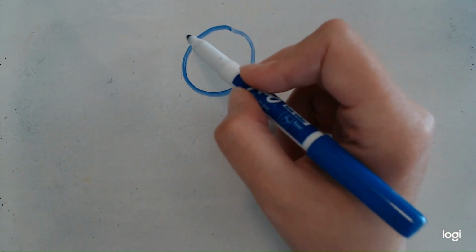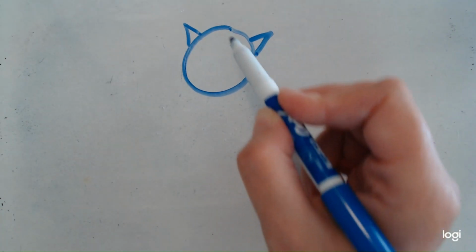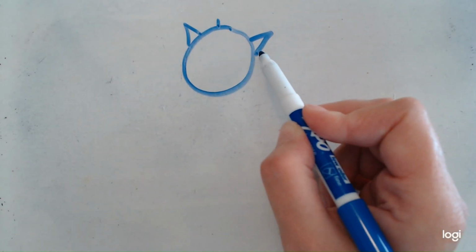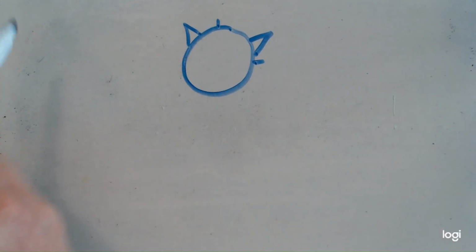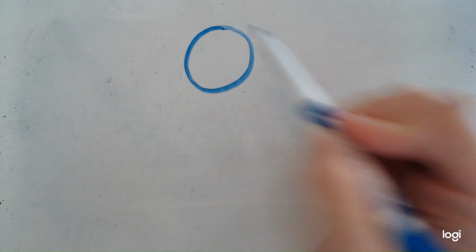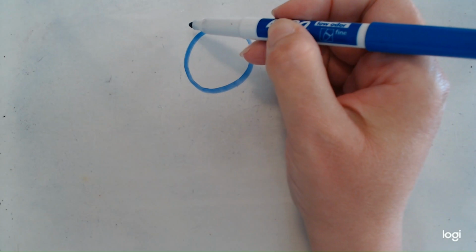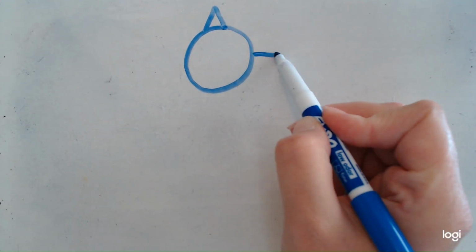So instead of putting the ears like this, we're going to tilt them and put one here and one here instead. Well, that looks kind of funny. I'm probably going to start over because I drew on mine. Okay. So we won't put them in their original places. You can if you want to. I'm going to tilt them so he looks like he's tilting his head.